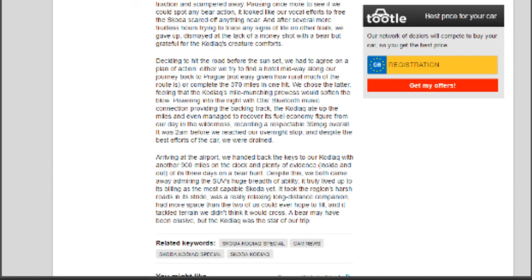It was 2 a.m. before we reached our overnight stop, and despite the best efforts of the car, we were drained. Arriving at the airport, we handed back the keys to our Kodiaq with another 900 miles on the clock and plenty of evidence, inside and out, of its 3 days on a bear hunt. Despite this, we both came away admiring the SUV's huge breadth of ability. It truly lived up to its billing as the most capable Skoda yet.